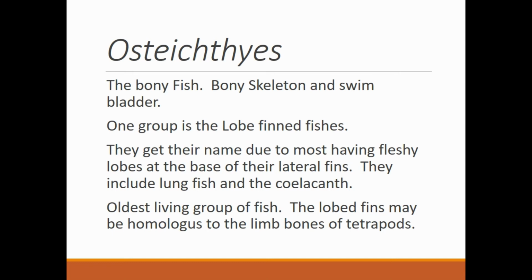A bony fish can just stop swimming and sit motionless in one spot, and they can float up to the top if they want to, or they can sink or just stay suspended in that spot. And that is the ability of the swim bladder. One of the groups of Osteichthyes is the lobe-finned fishes.